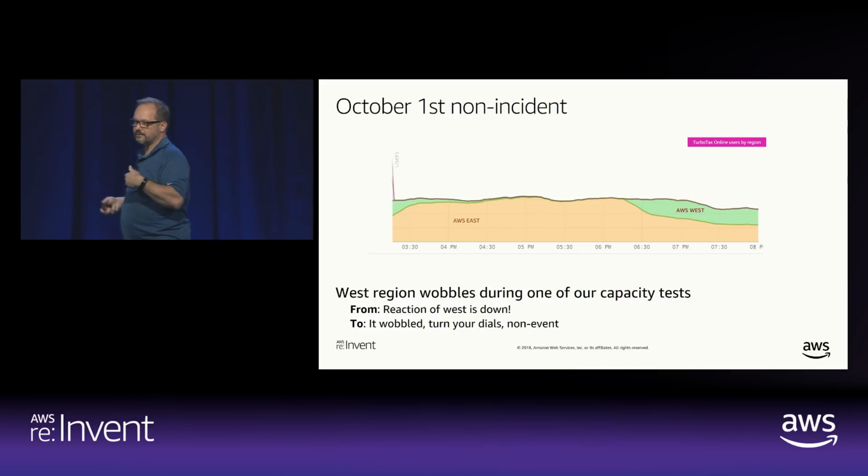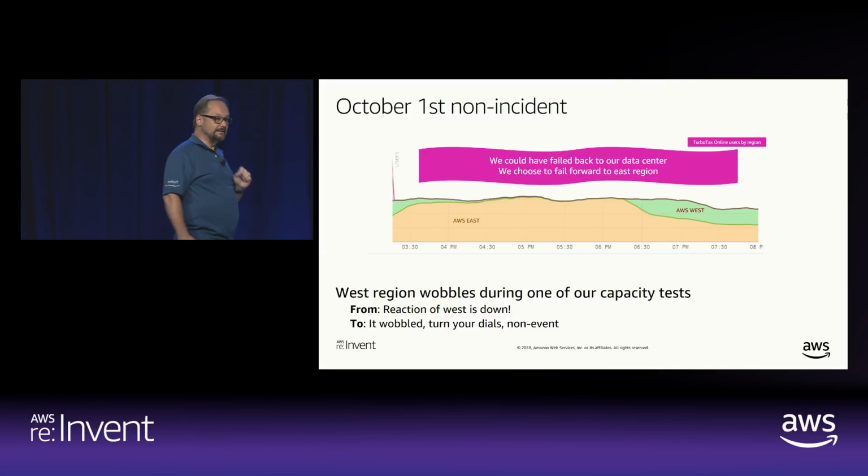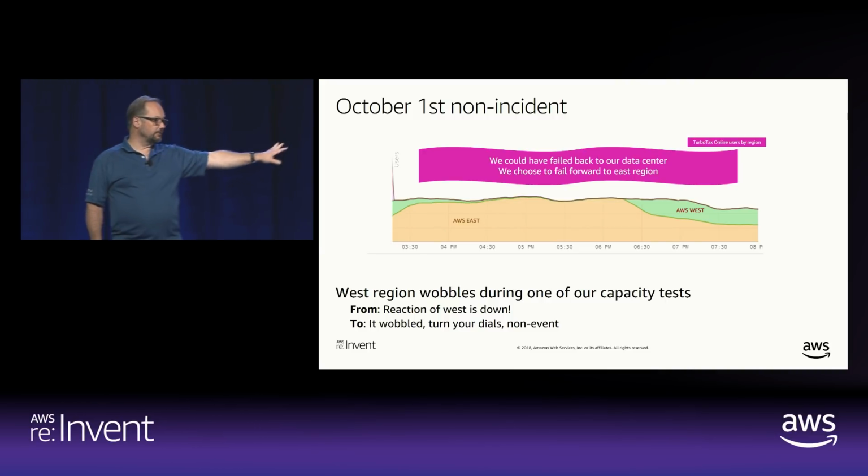Having gone through it at this point in time, the reaction was, yeah, it wobbles. Let's dial traffic over into East and get out of West. We'll let it come back. The interesting aspect of that, we had a choice at that point in time to fail back to our other data centers.